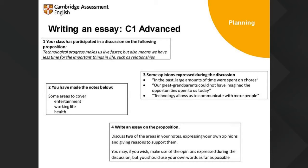Three elements. They are provided with three elements from the discussion that the students need to write about. They only need to choose two of them. They are also given some opinions that will help them. And finally, just the clear instructions about discussing and using their notes, expressing opinion, and giving reasons to support them.